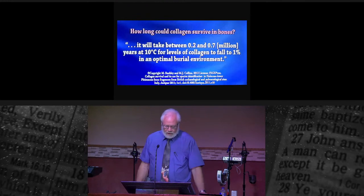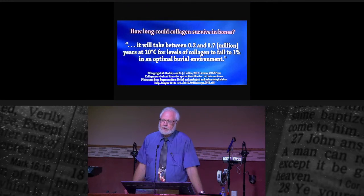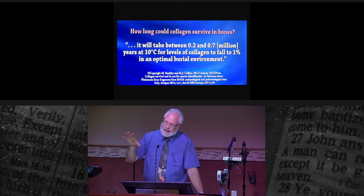So here I quote Buckley and Collins, a couple of evolutionist scientists who have done extensive thermodynamic studies of bone collagen found in both human bones and animal bones found at archaeological sites.